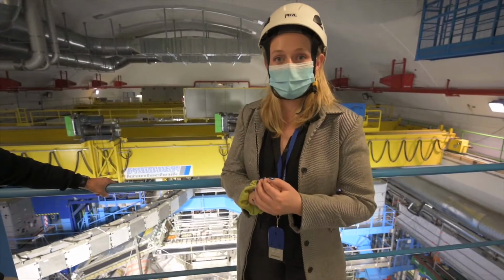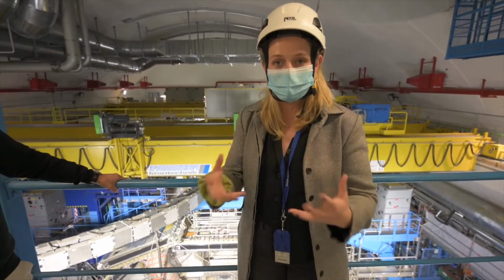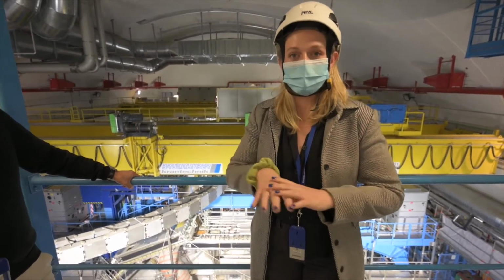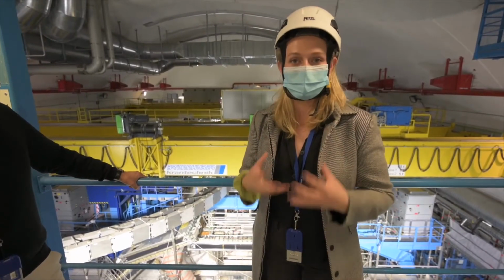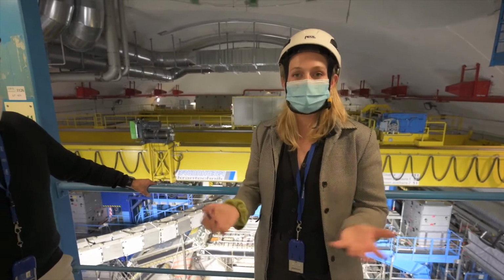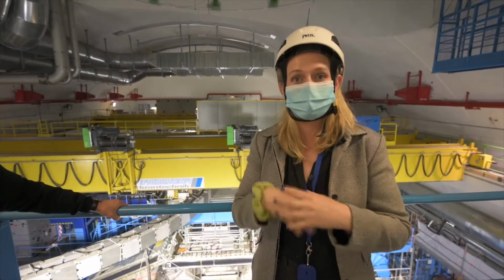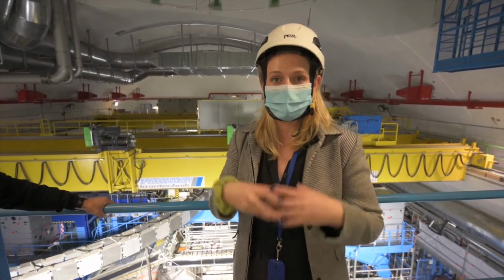The way that we've approached studying these particles is by simulating, trying to recreate the conditions of the universe right after the Big Bang. And that's by colliding these protons at really, really high energies to try to recreate that high energy universe.